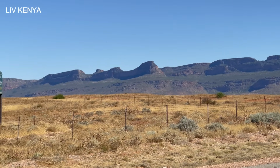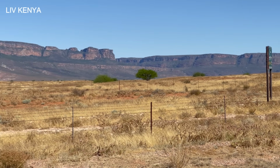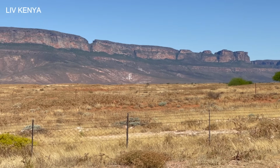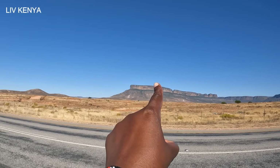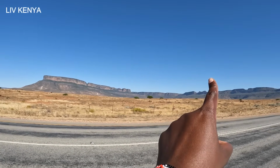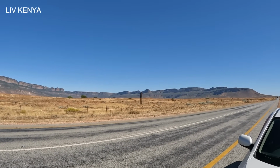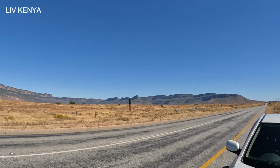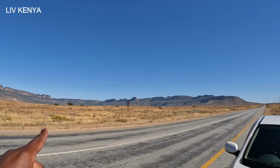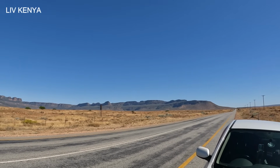Now look at these hills. You would think that it's the Table Mountain, but it's not. Look at this formation. You see there? It's almost as flat. And then there, it's almost like the 12 disciples. You know, Table Mountain has some other parts which are a bit rough. They are not as flat as the Table Mountain, and they are called the 12 disciples. They are not 12, they're actually more than 12, but they are called the 12 disciples.